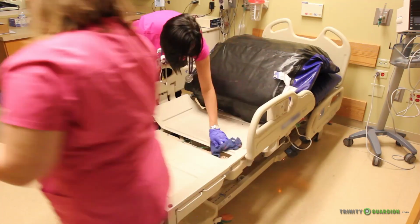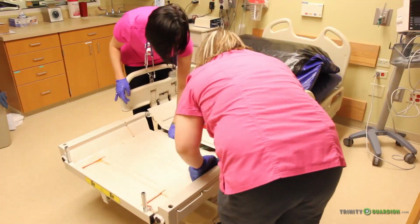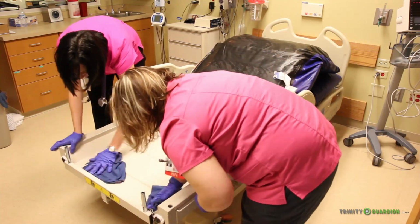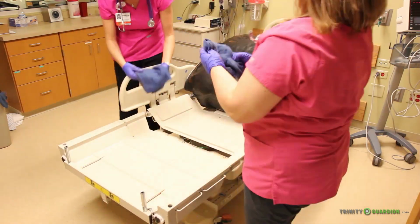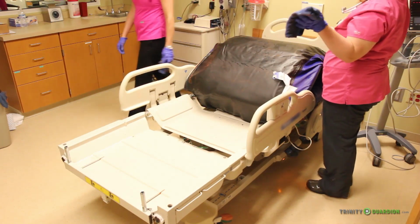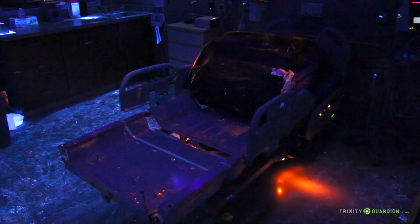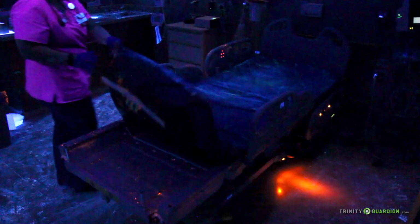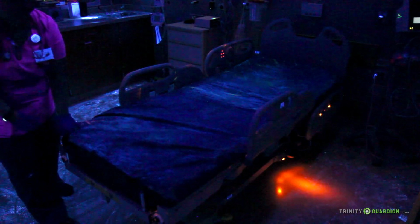They dip it into the bucket of cleaner disinfectant only once, and flip the microfiber rag over to a new section after each wipe. They remove all visible soils, then make up the bed for the next patient. Now, let's turn on the black light and see if anything was missed. Notice all the areas where the fluorescent marker is still apparent, in bed deck corners and crevices and other areas of the bed frame, and all over the mattress.